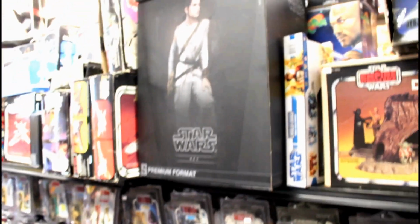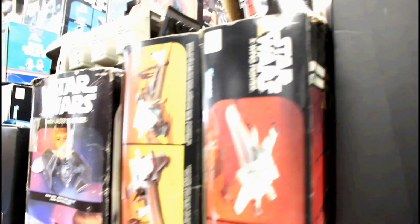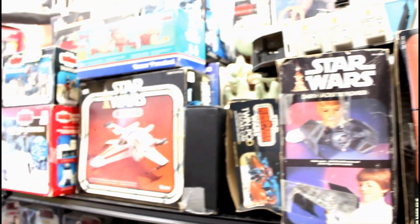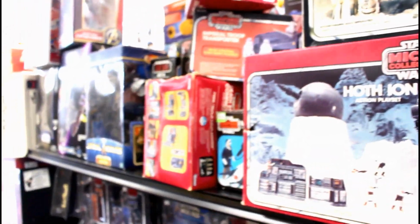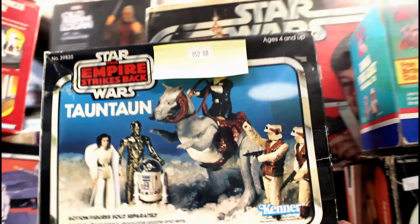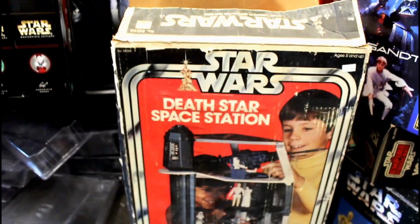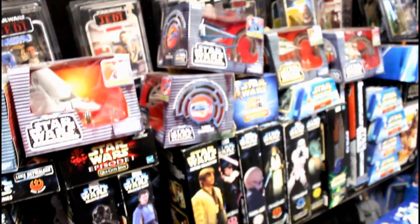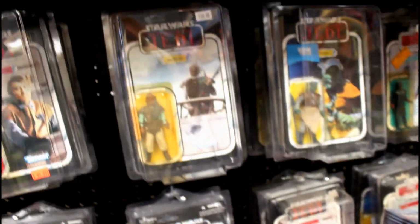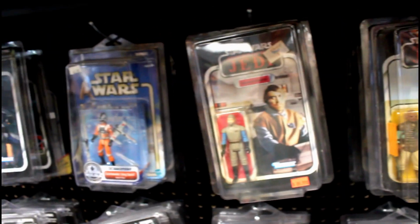What's so amazing about this store is the amount that they have, because what they have is multiples. Look at these, they're vintage and from Kenner. That's Empire Strikes Back, but they have different ranges of Star Wars. That's a Death Star space station from the late 70s in its original box. A lot of times they don't just have one, they have multiples of these things, so you'll see that coming up too. Hang around for the later part of the video because you'll see what I purchased from the store, which I didn't really intend to buy anything.